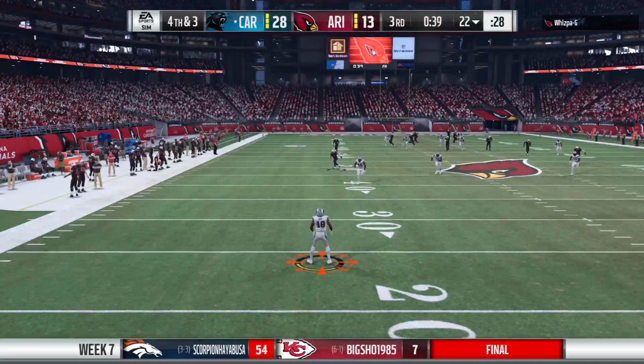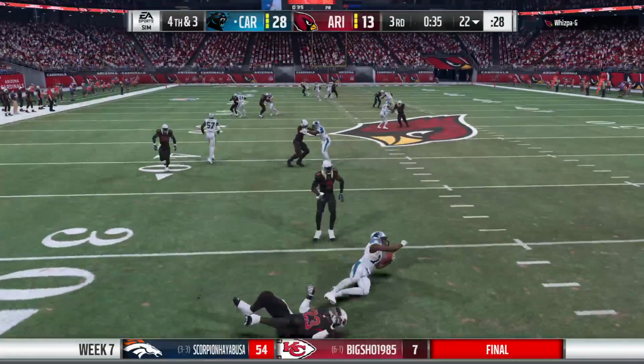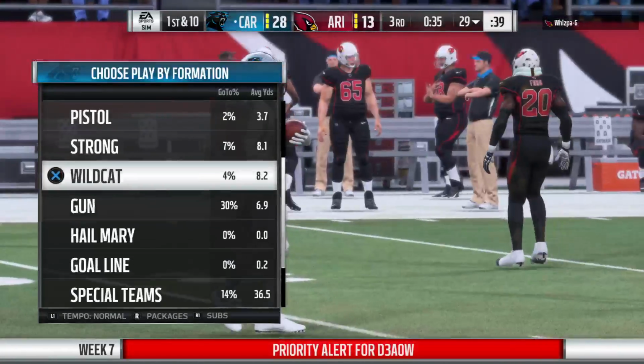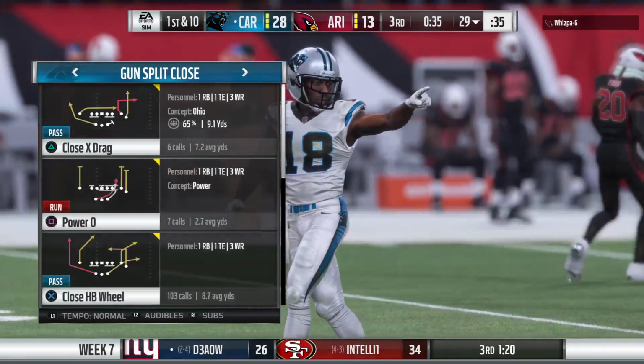Like you said, the pick on the opening drive, second drive, not much better. That's taken on the 25. A well-hit ball there. 50 yards on the punt, 3 on the return. And the Panthers will take over now, 1st and 10.